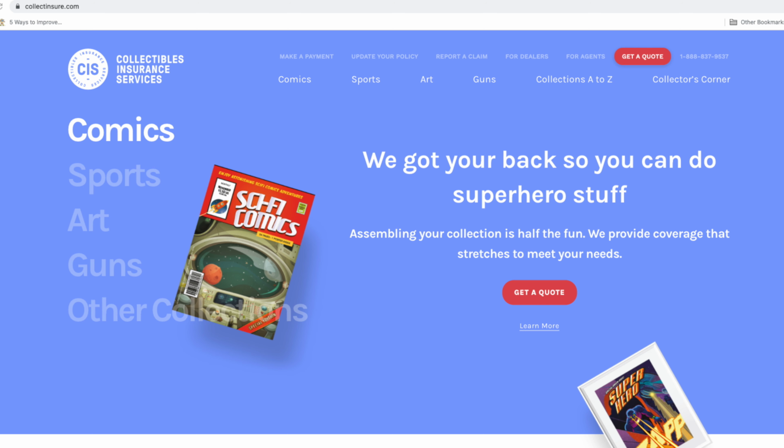Tip number two is that by having insurance, it gives me peace of mind. It honestly allows me to sleep better. I think that I'm entering my third year of having collectible insurance with Collect Insure. That is the company that I use. And I can tell you for a fact that the very next day after securing my insurance years ago, I slept better because I did not have that worry in the back of my mind that something bad was going to happen to my collection.